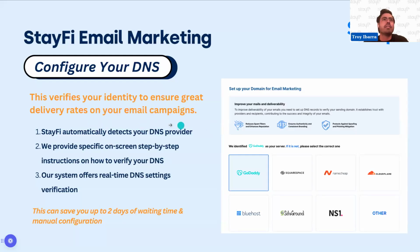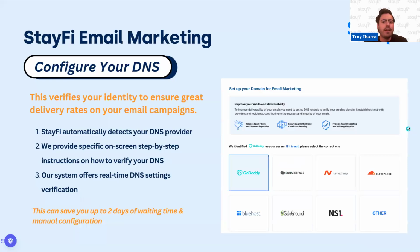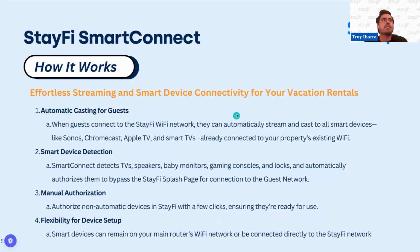And we do automatically detect your DNS provider. We give you specifics, on-screen step-by-step instructions to verify your DNS and really hold your hand through the process. And we offer real-time DNS setting verification. So, really can save you a lot of time. Yeah, like up to 2 days of waiting time and a lot of just figuring it out and confusion that I think will stall a lot of people when they're trying to start email marketing.